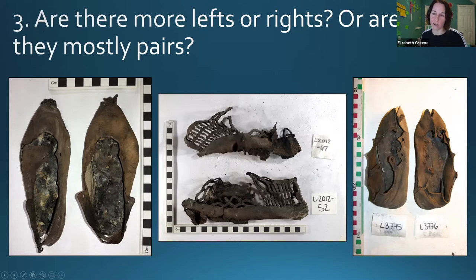So we have a lot of pairs. Yes, indeed, we probably have more than we ever know. We do, however, find a lot of singles as well. That's mostly what we have in the assemblage, are single shoes.